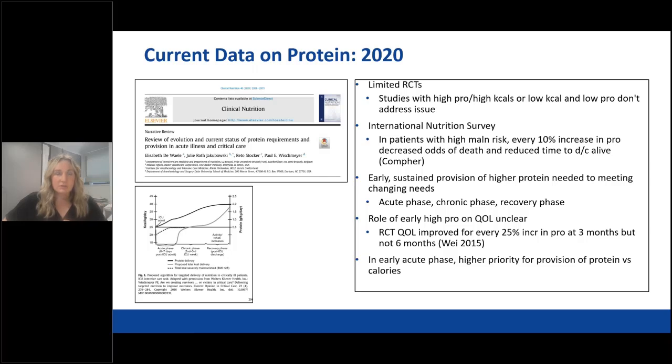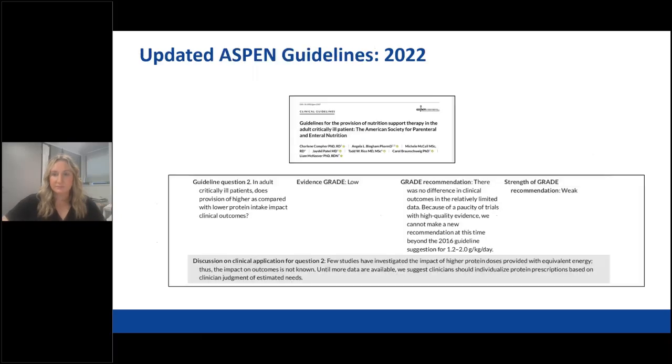There was a randomized controlled trial in 2015 regarding protein and quality of life, and the results show that high protein provision improved quality of life for every 25% increase in protein at 3 months, but not at 6 months. I mentioned this earlier, but it's important to repeat that early on in critical illness, a higher provision of protein is preferred and should be taken into account over calories.